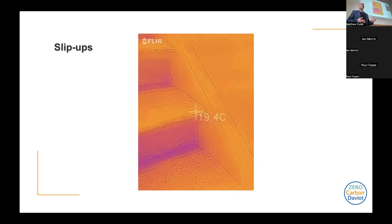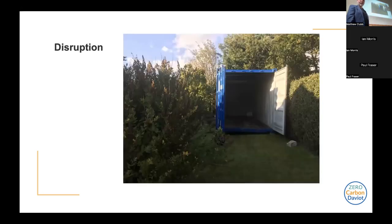With a retrofit, we couldn't rip the stairs out and insulate them underneath. Would have been nice. We stuffed it all with loads of rock wool, but you can see that there's still heat leaking through there. And it actually was the joints in the stairs. So we phoned them up again and solved it.